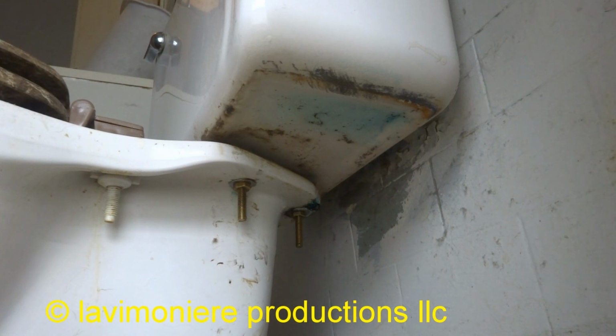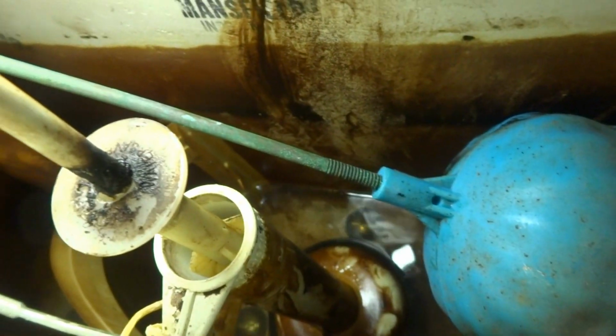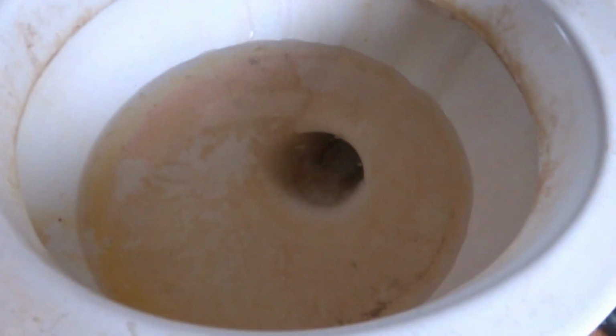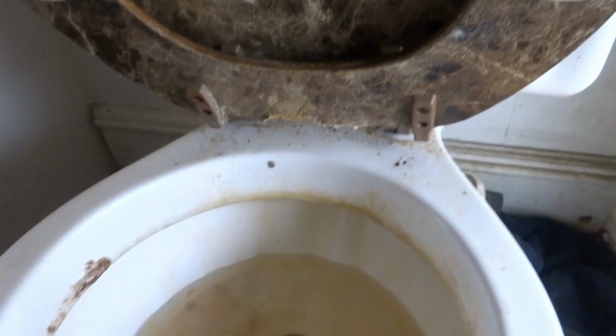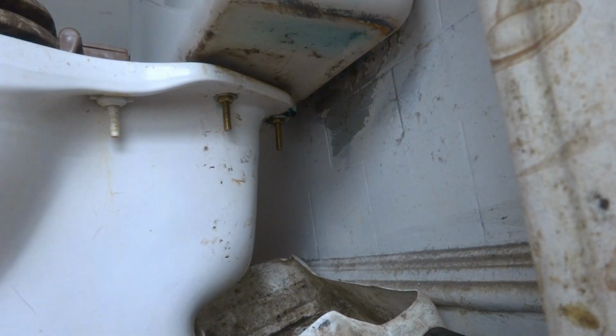That gasket should still be good. See if it drips from there, right? That's the one that was dripping before. Probably gonna take care of the issue.